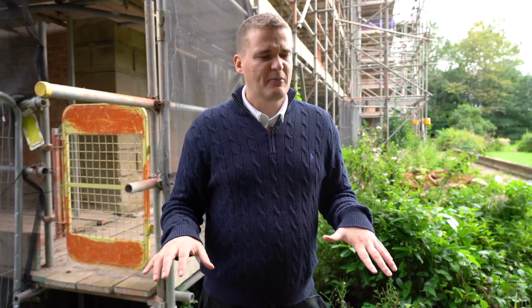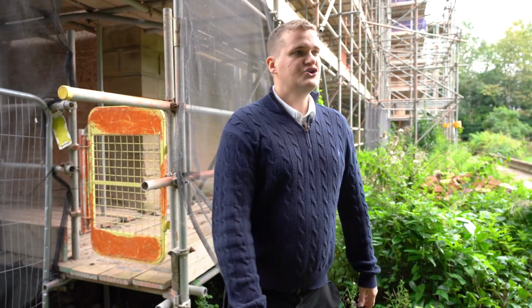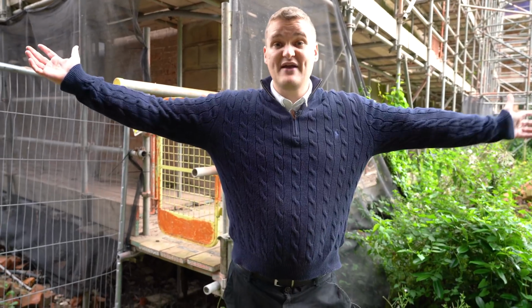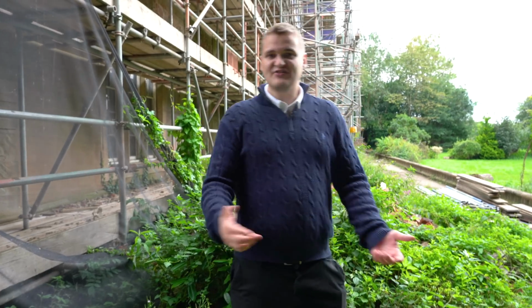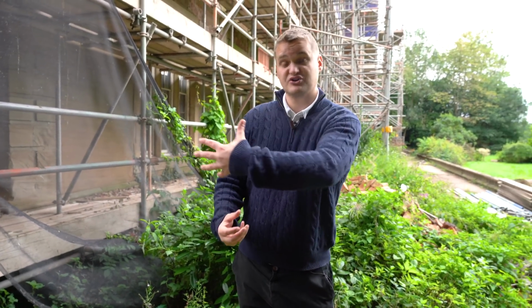I bought this for £800,000. People think, £800,000? In this area around Ribbesford, you can buy a 4-bedroomed house for £800,000. This is like a 20-bedroomed castle, which we bought for £800,000. One of the reasons was because it had things like Japanese knotweed all around it. Now, we fixed the Japanese knotweed, so straight away I've pushed the value up.